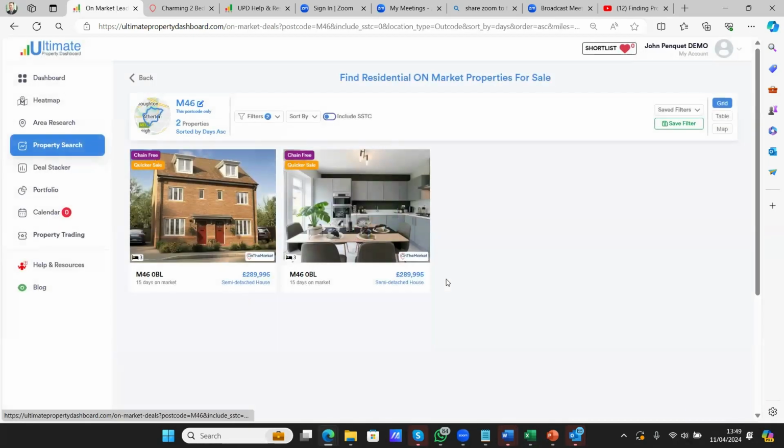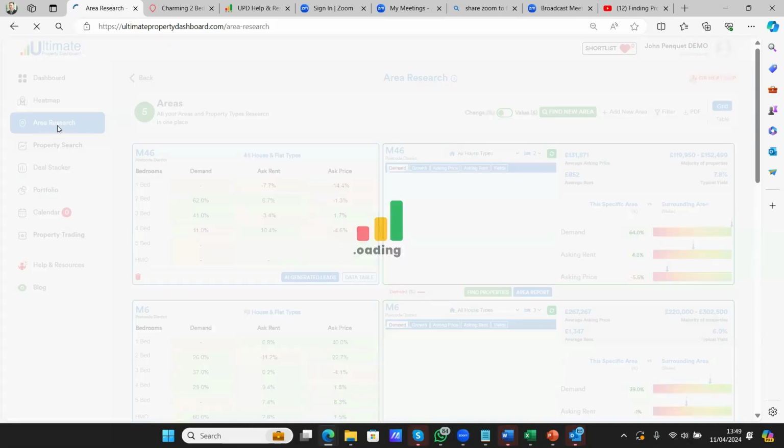All right, so there you go. You can see straight away these are listed for a quick sale. They look very nice, don't they? But they're listed for quick sale. So if there's a description and it's been reduced, or if it matches a particular criteria, it will be listed as for quick sale. All right. So that's a quick and easy way of finding potential properties.